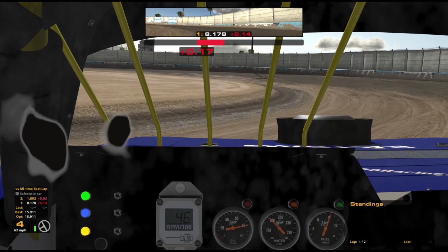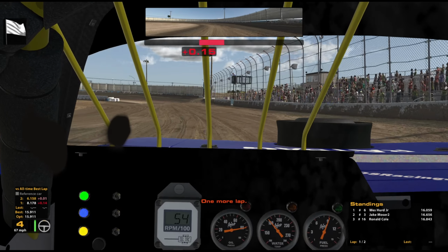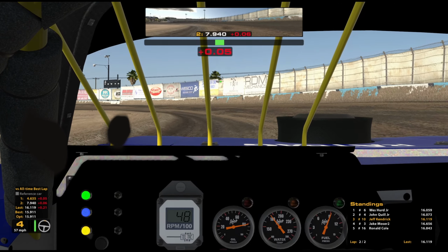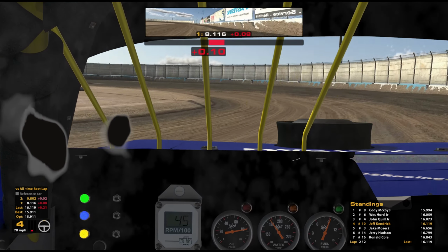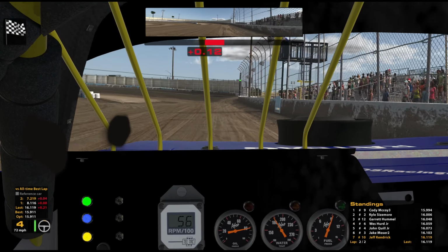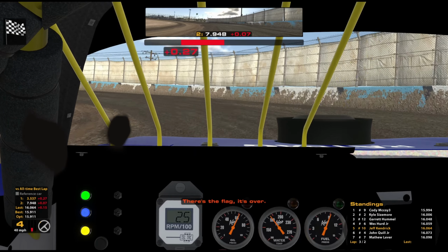Really slow in the turns here. Really got to be a lot of speed in the turns. 16.119. That's going to be the first lap, 16.119.